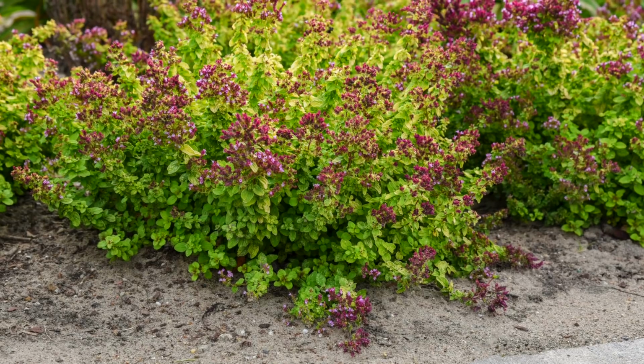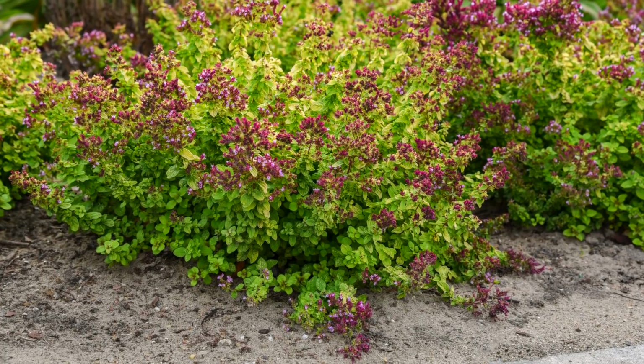I like to have a very mellowed out herb flavor when I'm cooking instead of really strong, in-your-face flavor, so I think this is going to be a really fun one, both ornamental and edible. They're also a zone 4 through 9, so incredibly winter hardy, and you can shear them back mid-season if you would like to encourage some new fresh growth, but it's not necessary to do that.